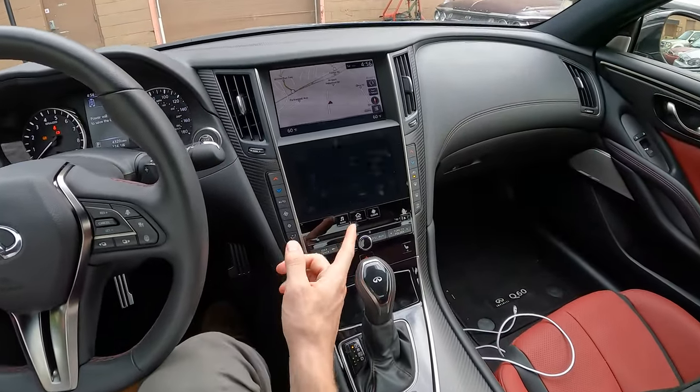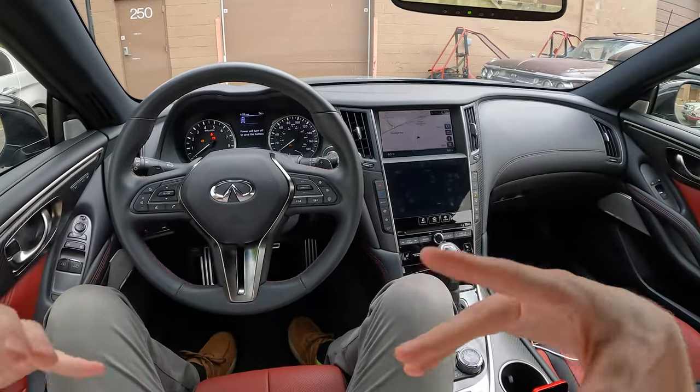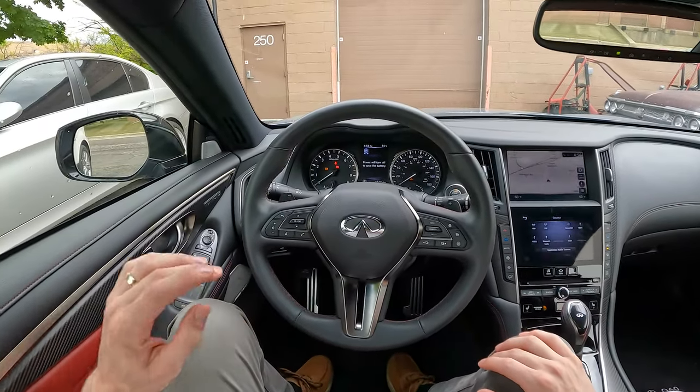Not too many cars still have a CD player in here, but really, if you want all different sorts of audio inputs and you listen to a lot of different types, especially high fidelity music, you're gonna want an Infiniti Q60 because you're still getting that disc player.